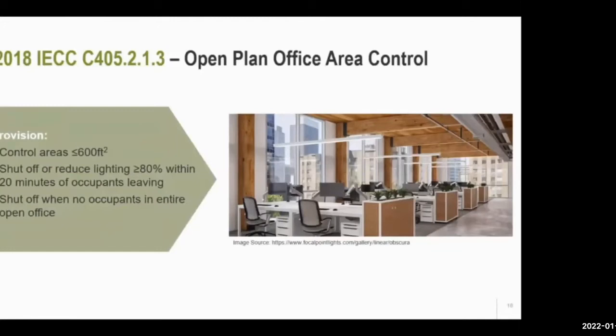Each space has to be individually controllable for shut-off or reducing the light level within 20 minutes of an occupant leaving the space. If a space has no occupants, it has the option of either fully shutting the lights off or just reducing the light level by at least 80% of the full lighting output, which is essentially setting the lighting to 20% level or less.